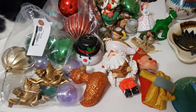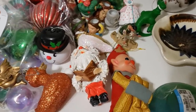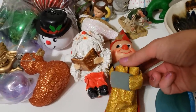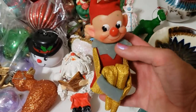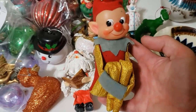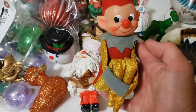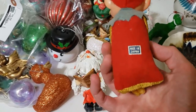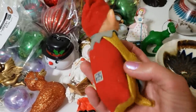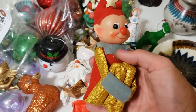First, we have the bags of Christmas ornaments. I was really excited to see this little vintage elf. He's got his little legs pulled up and he's giving someone the side eye here. He's really sweet. He's got his original Made in Japan sticker and I value him at about $25.